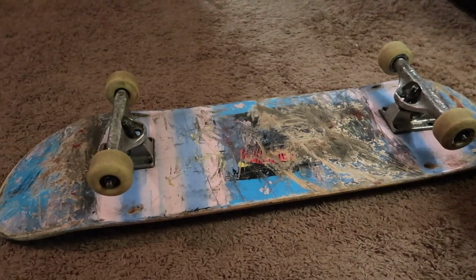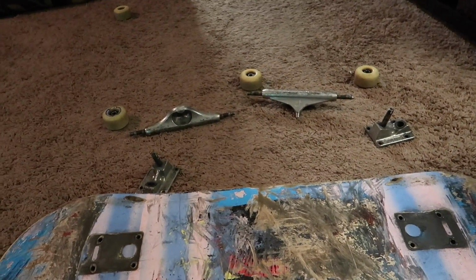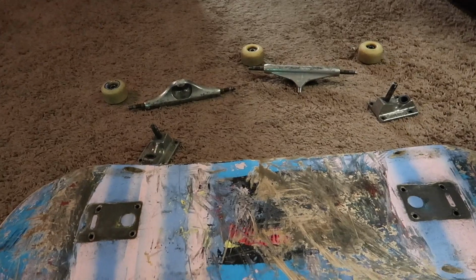In fact, it is so old that it just falls apart. No, I'm kidding. It did not just fall apart magically right now. I took it apart, actually. I've been working on this board for the last few days. Guys, it doesn't roll as well as I was hoping it would. In fact, my penny board puts it to shame.